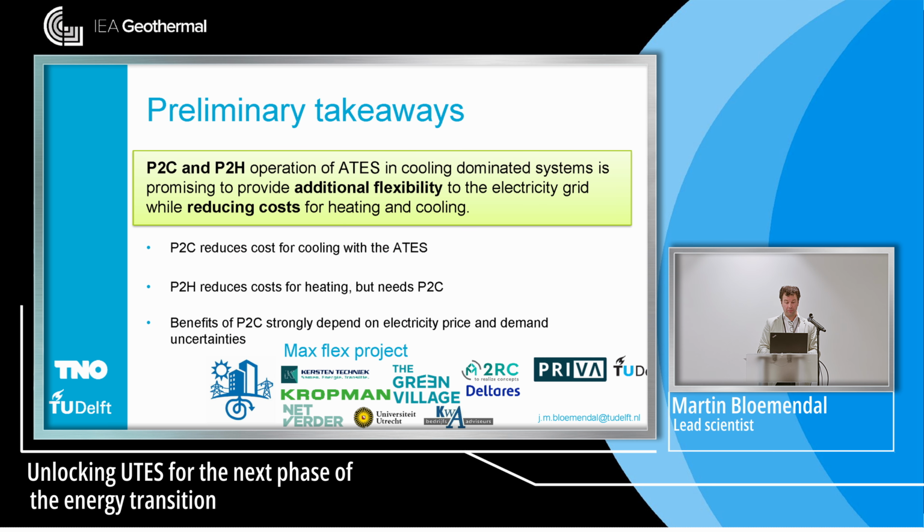All right, so these are some preliminary takeaways. So the power to cool considerably reduces the levelized cost of energy. It may also reduce the cost for power to heat, for the heating price, but this is all ongoing research for the coming years. This is part of the Max Flex project that we're currently working on with these partners, which is now roughly 1 year started and 3 years to go, so still many more analyses to come on this.